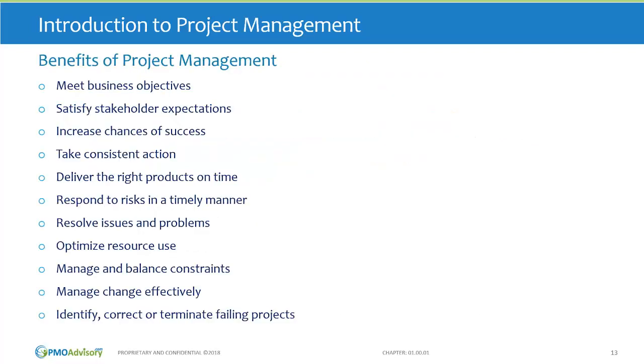There are many benefits of project management. You can read the whole list. I will highlight only a few. Projects meet business objectives. Projects deliver the right products on time. Projects respond to risks in a timely manner. Projects manage change effectively.